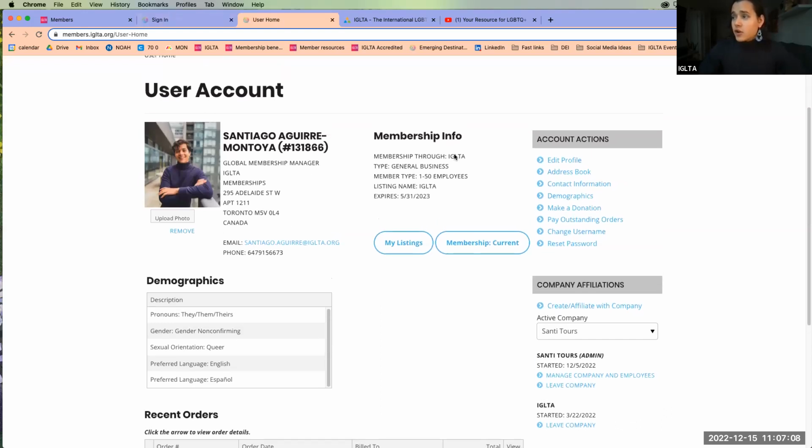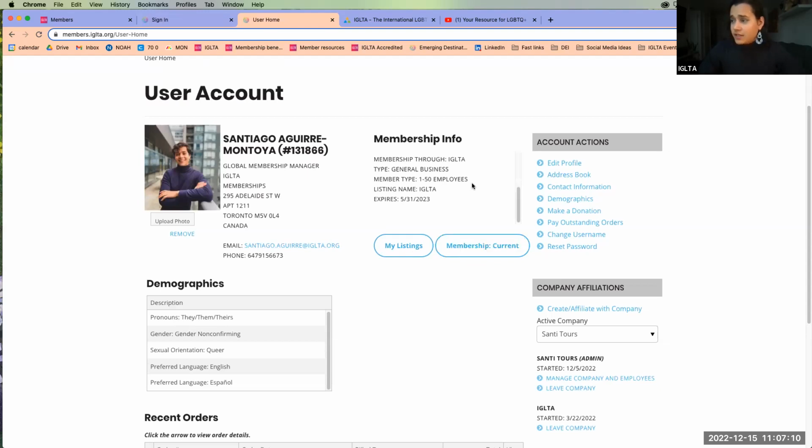Once you log in, you're going to see your account. It's going to look exactly the same as it used to look. You'll still see your name, your information, your demographics, and then your membership information associated with your account right here where it says Membership Info. And this is the most important part: you're going to see this button that says My Listings.